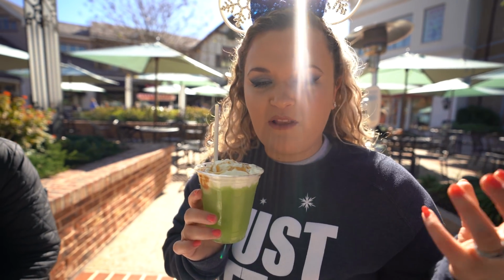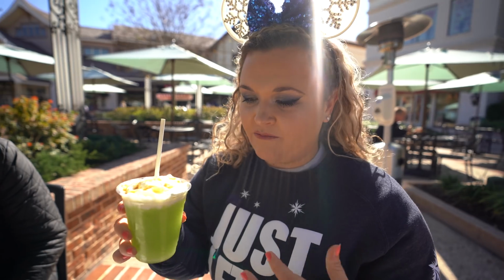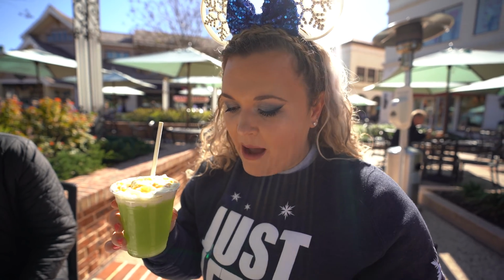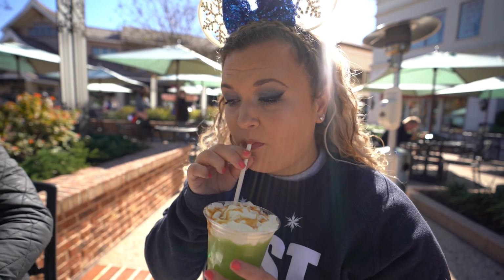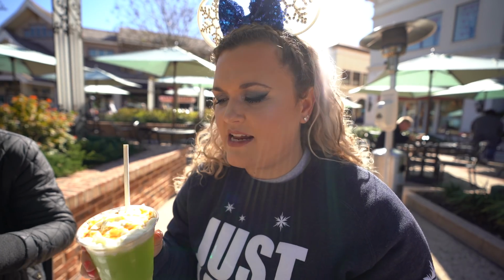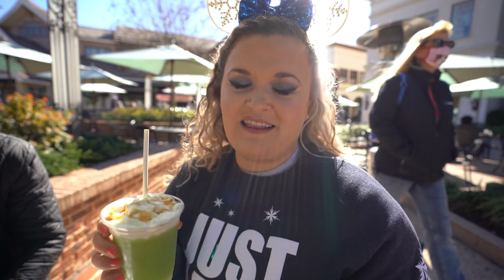The first sip, you definitely get that apple, sour taste, which I think is from the apple flavor that's in there, but also from that Crown Royal whiskey. And then the lemonade really boosts that sourness. But it's quite good. It's very refreshing. Even though it's really chilly today, it's nice because we're sitting in the sun.